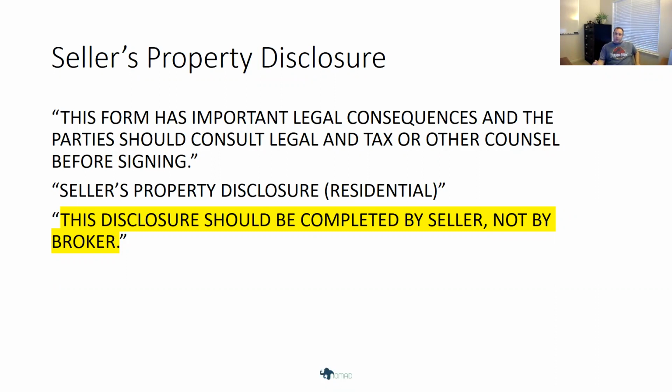So the seller's property disclosure, this is right from the top of the form. It says, this form has important legal consequences and the parties should consult legal and tax or other counsel before signing. Makes sense. Seller's property disclosure residential, that's what the title says. And then this part, this disclosure should be completed by seller, not broker.